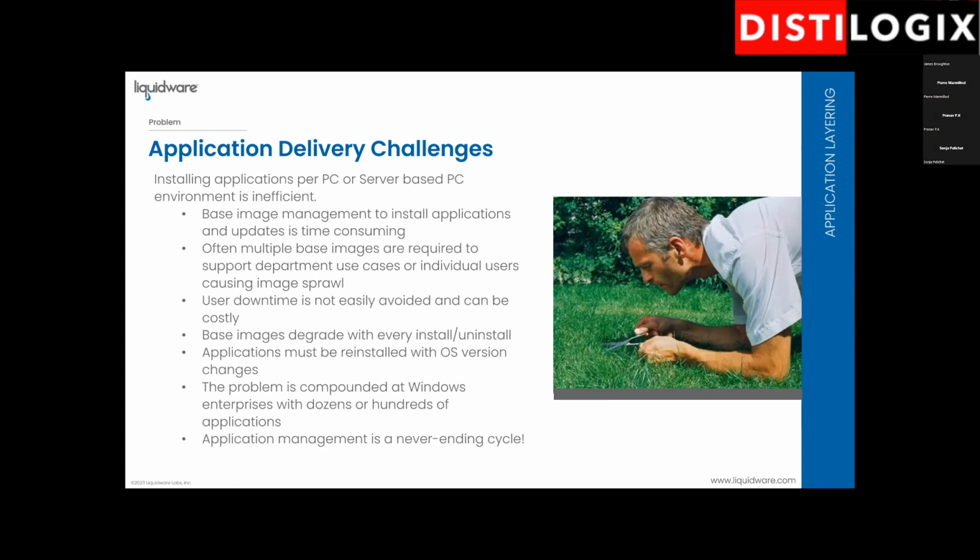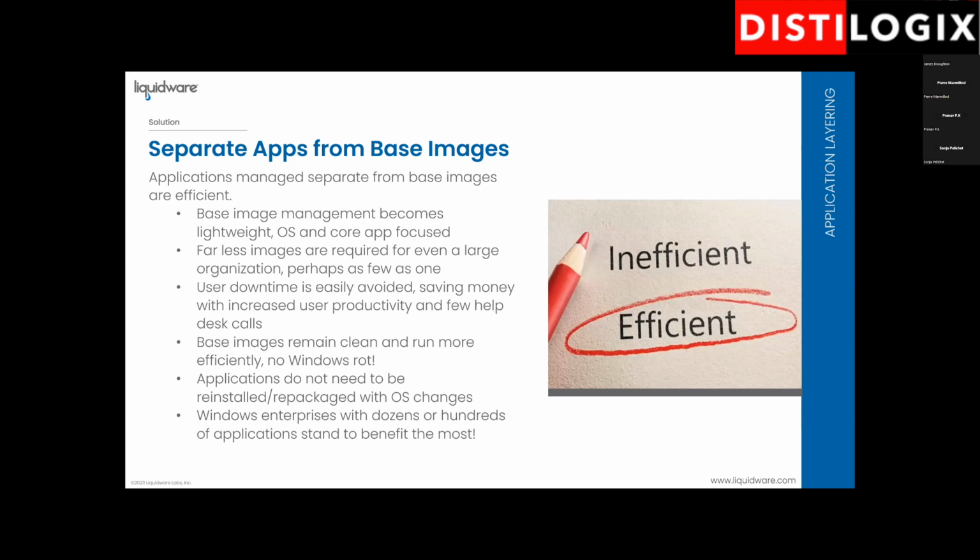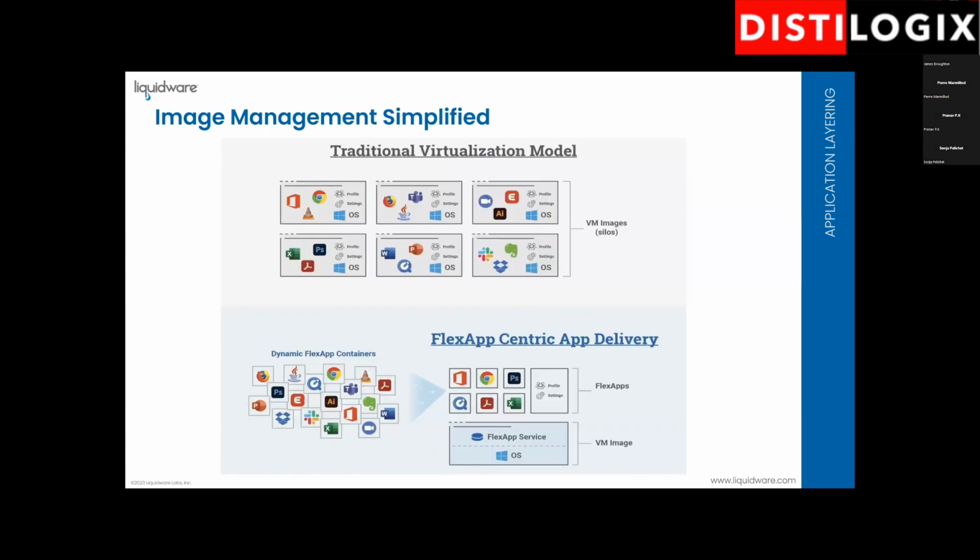You don't need to do that, because you can do it on the side while the user is still using the application. Meaning also, when the application is not on the master image, you can do all the work you need on your master image without having to consider what's going to happen to your applications. So we are helping you to manage your master image faster, and we are extending the life cycle of your master image, because we are avoiding the Windows rot you may experience when installing, uninstalling, upgrading, updating an application on the master image.